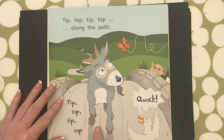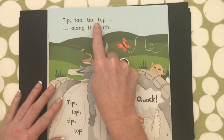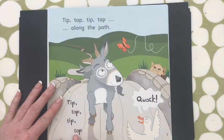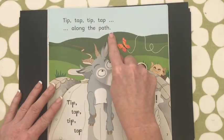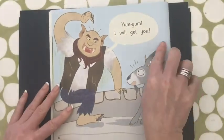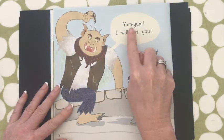Listen carefully to the sound of the goat's hooves. Tip, tap, tip, tap, tip, tap. Your turn. Along the path. And the duck's warning him again. He's saying, quack, quack. Your turn. Yum, yum.